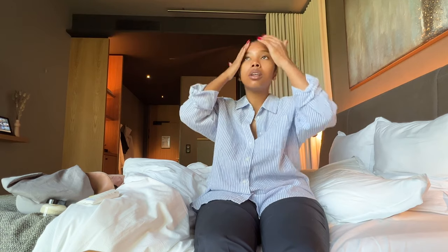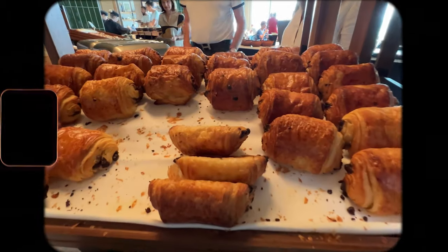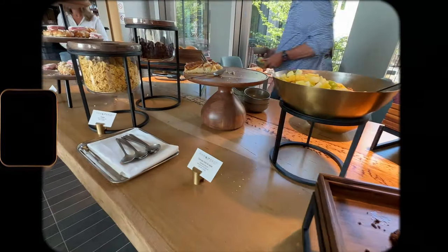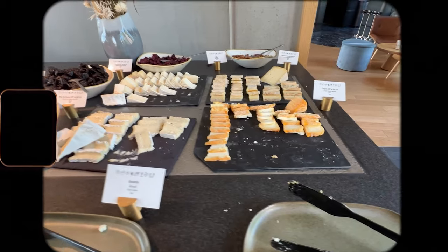Then this morning we had breakfast, and they have one of the best breakfasts that I've had at a hotel. They have so many different options. So yeah, that was nice. It's not the straightforward buffet that you get at most hotels. They have quite some variety of things.